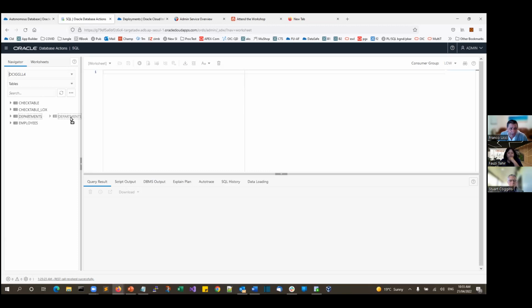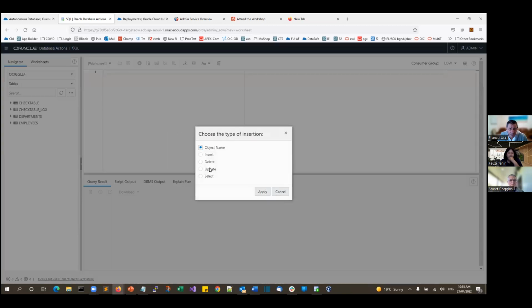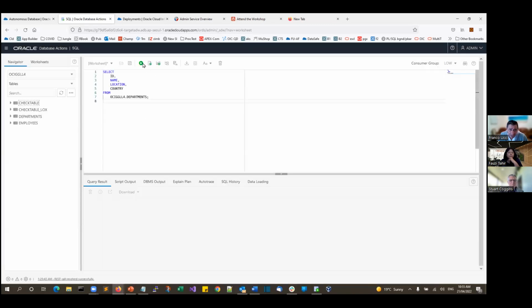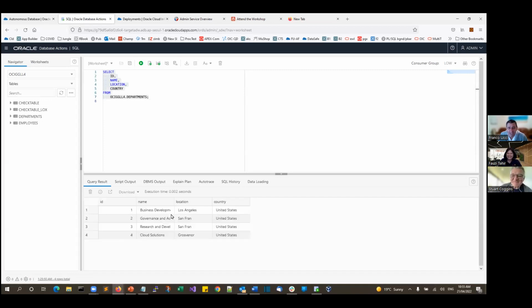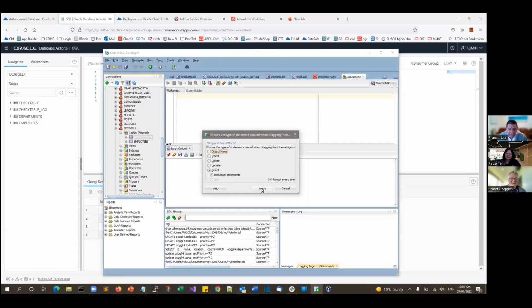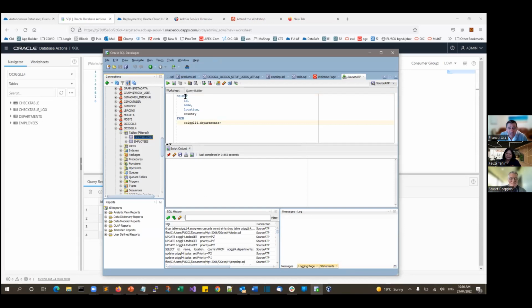And if I just grab departments, I go select, hit apply and hit run. I've just learned something. I didn't know you could drag and drop like that. That's awesome. Yeah, neither did I until I did it by accident, Stu. And over here, you can do exactly the same thing. Select. The simple things.